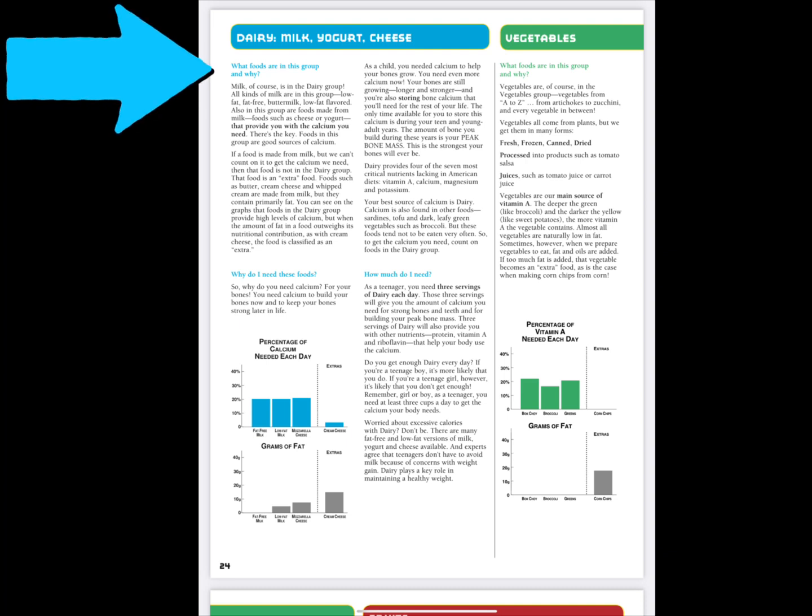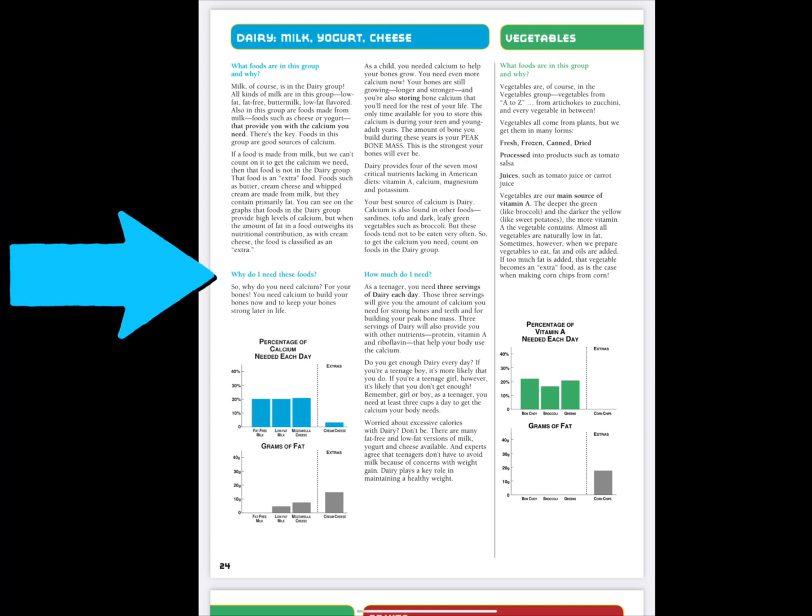So if you look at pages 24 to 28, all the food groups are listed the same. So your first question is the foods in the food group. And the very first question on this page says, what foods are in this group? And it lists all the foods that are in that food group. Then next, it asks you about the major nutrients and the benefits of these nutrients. So why you need them. So it says, why do I need these foods? And it goes through and it lists what the nutrients are and the benefits of each nutrient.